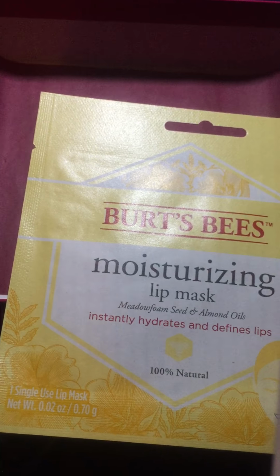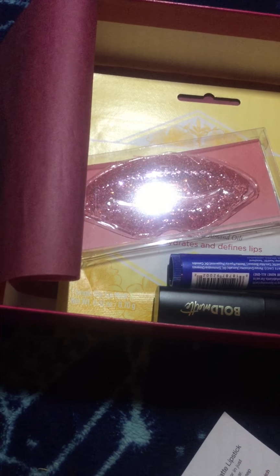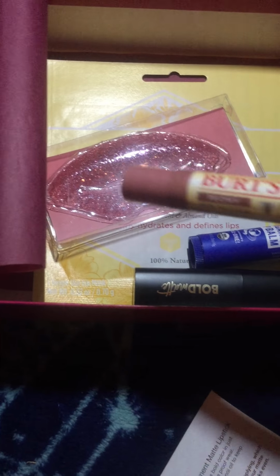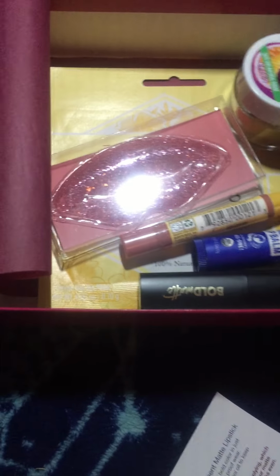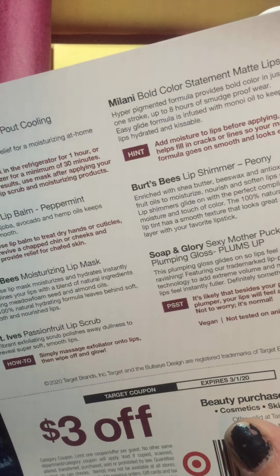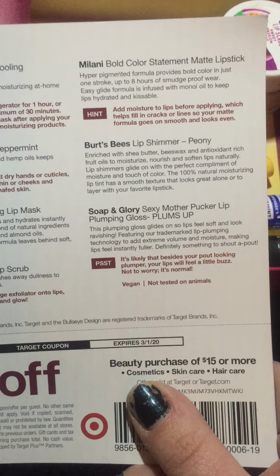Let me see. Okay, maybe I was wrong. No. So, is there a missing item? 100% yes, there is. So here's the Burt's Bees, the little gel thing, Milani lipstick, Burt's Bees lip balm. I'm sorry, Dr. Bronner's chapstick lip balm, Burt's Bees lip shimmer, St. Ives lip scrub. You get a little $3 off coupon. You're supposed to have 1, 2, 3, 4, 5, 6, 7 things in here, and I am missing one. I'm really upset about that.